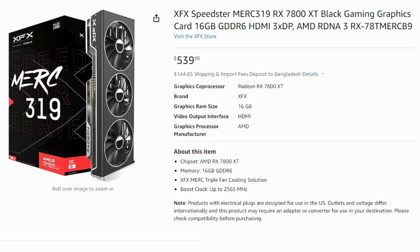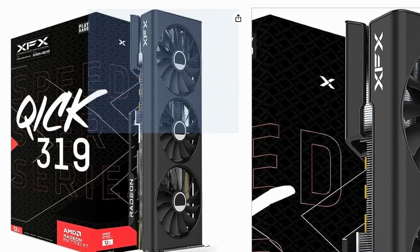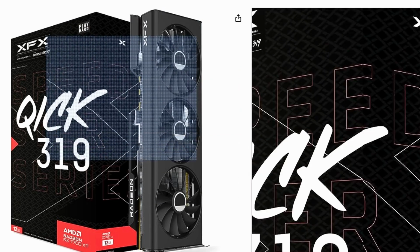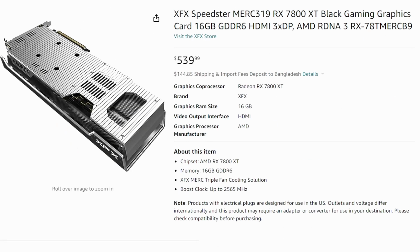You can also get the other models at $500 MSRP. They're pretty easy to find, but right now we're looking at the XFX variant here. We also got the XFX Speedstar Quick 319, a bit smaller, I believe, because it's an RX 7700 XT, and this one is coming at $459, a $10 premium. Basically, $449 is the MSRP, and this is $459, so a $10 premium for this particular model, which is not bad. A $10 increase is not bad. So you can get the RX 7700 XT or the RX 7800 XT.